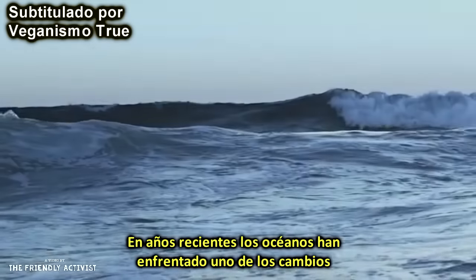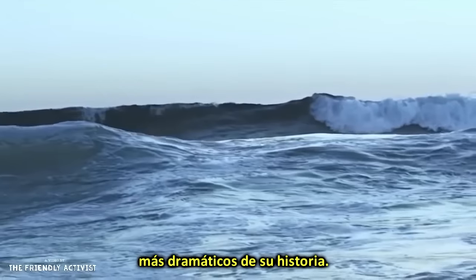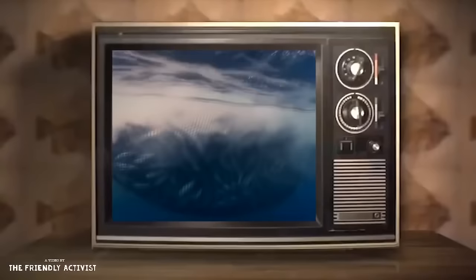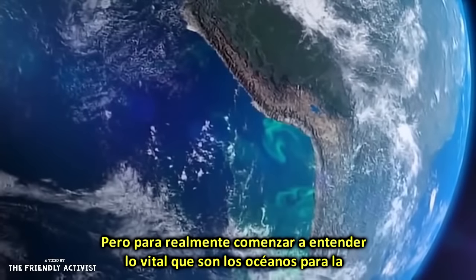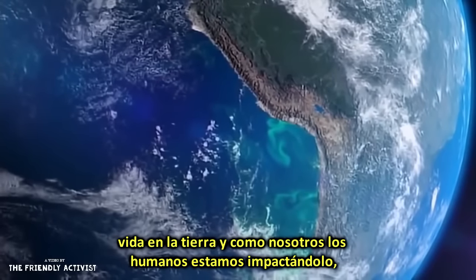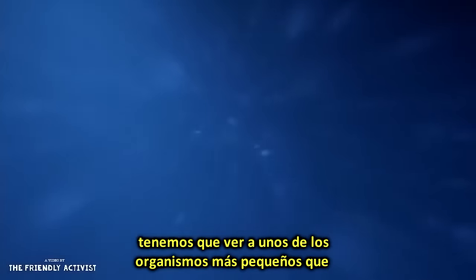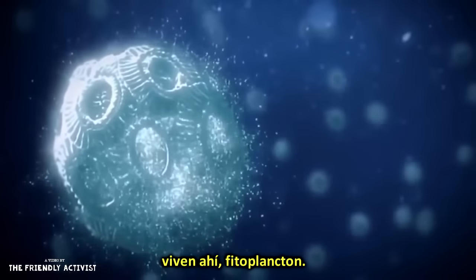In recent years, the oceans have faced some of the most dramatic changes in all of its history. But to really begin understanding how vital the oceans are for life on Earth and how we as humans are impacting it, we have to start looking at some of the smallest organisms that live there, phytoplankton.